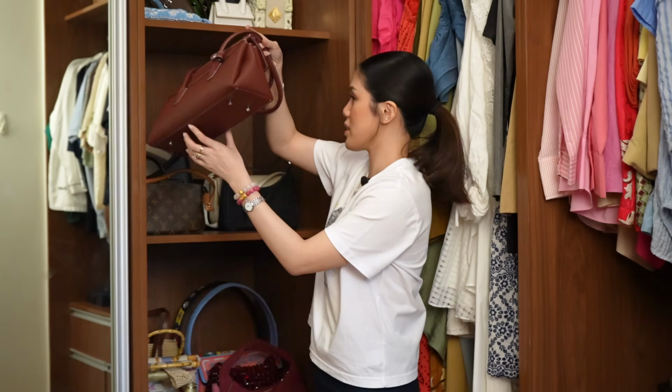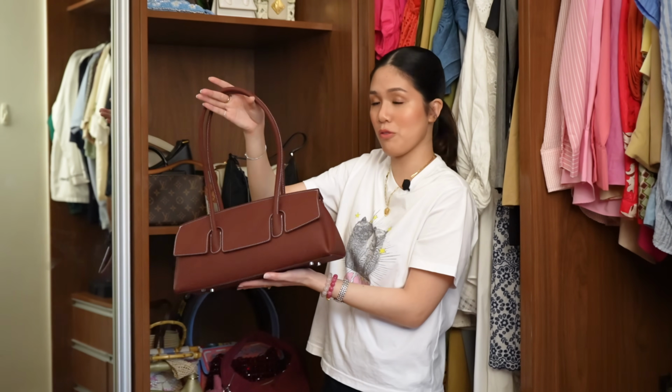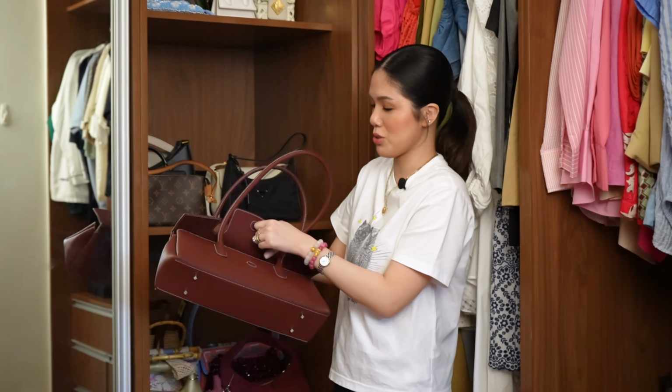I just recently got. It's from an Indonesian brand and it's just such a nice, but again, functional bag. You can put so much in it. I want to show you how big it is.